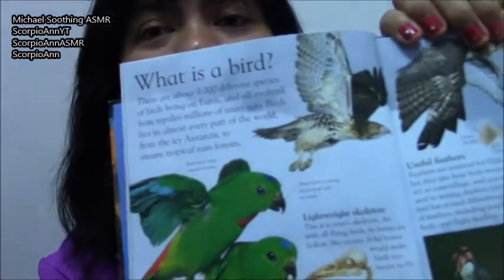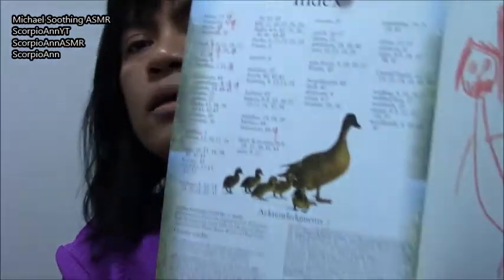Hi guys, so I will read a book about birds, and we bought it from a second-hand store, and it's meant to be read for kids. And you even see a kid drew something on it on some of the pages, as you can see.